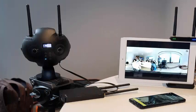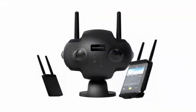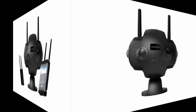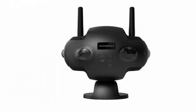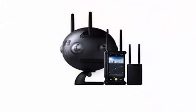The Pro 2 features FlowState stabilization, for the first time, bringing a stabilization system in such a high-quality camera to professional virtual reality, says the company. Instead of using bulky stabilization equipment, Pro 2 users can rely on the ultra-precise gyroscope that tracks 9-axis camera movement. During post-production, the footage can be automatically stabilized up to 1 degree.